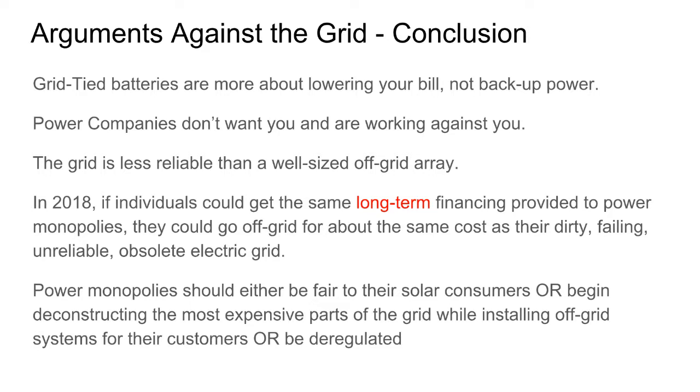And so even if you have a grid-tied solar array with a battery, more than likely, given the popular lithium-ion battery options on the market that are aimed at lowering your electric bill more than providing backup power, you're still not going to get whole house backup. And so if you want a whole house backup system, you're probably going to get into lead acid batteries, at which point your popular SolarEdge inverters stop supporting you. Grid-tied batteries are about lowering your electric bill, not about buying backup power.